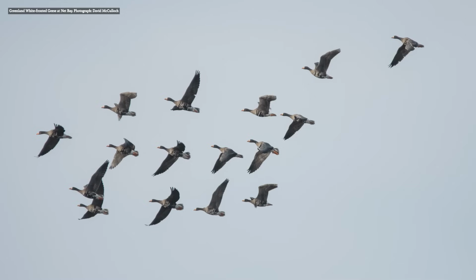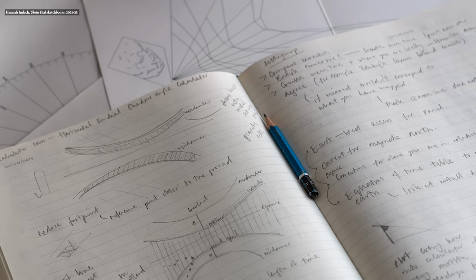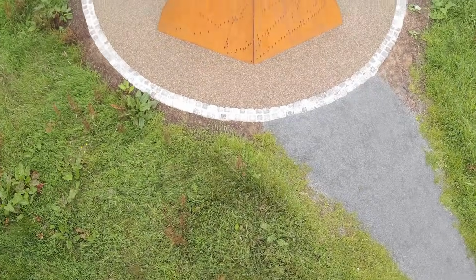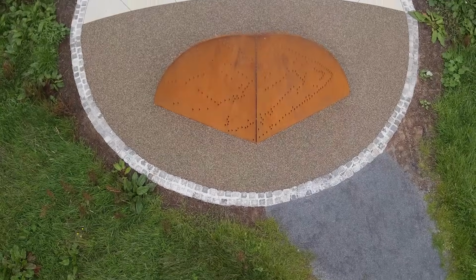For Skein Dial, I worked with goose recorders to determine the migration windows for these geese into Loch Lomond, and then map these migration arcs. I worked through many iterations of the design through my sketchbooks and using 3D modelling software before coming to this iteration. The final design has two components, a sculptural gnomon and the daylight arcs.